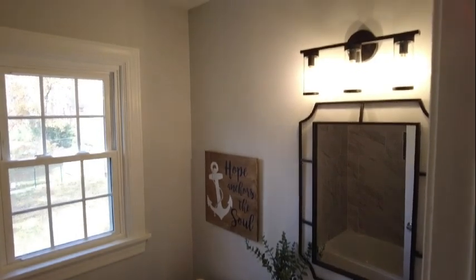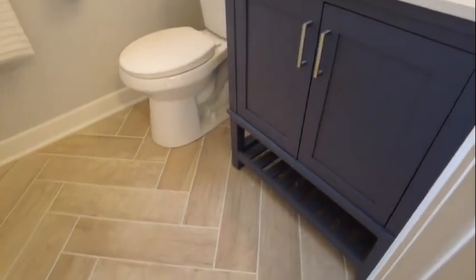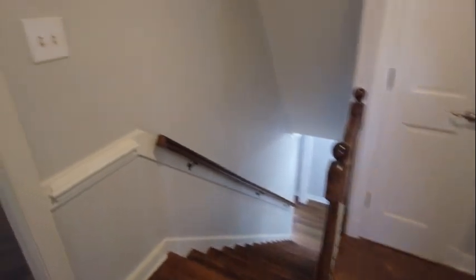This is going to be, of course, our hall bath. Love what they did here. We've got a tile on the floor. And then our tub shower enclosure. They took that tile all the way to the ceiling once again. Really good looking tub. I believe that tub is brand new. It looks really good. And here to the left is going to be our primary bedroom.